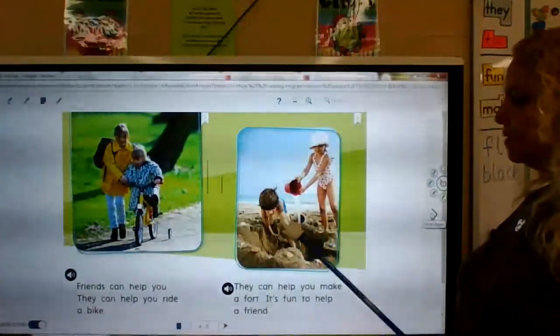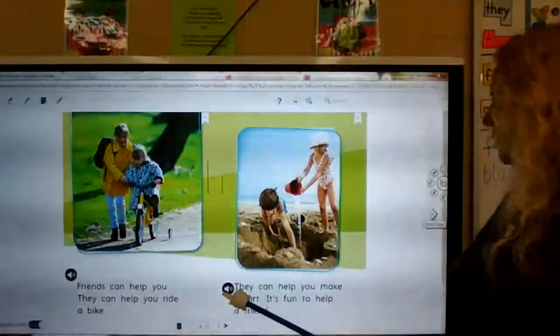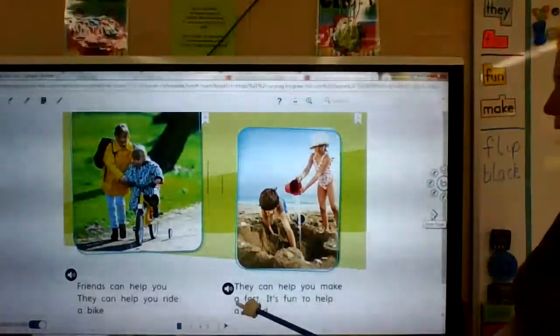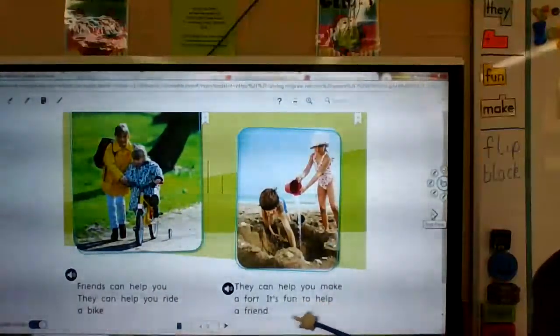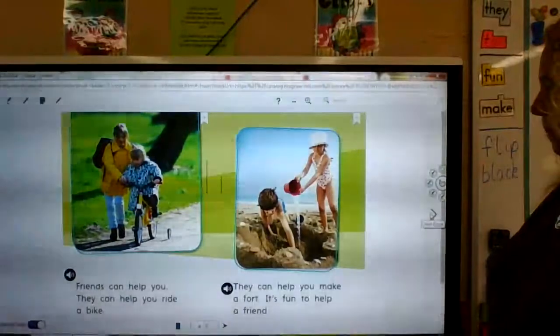Okay, I think maybe this one might be helping again, just like this one is helping. They can help you make a fort. It's fun to help a friend. Your turn.